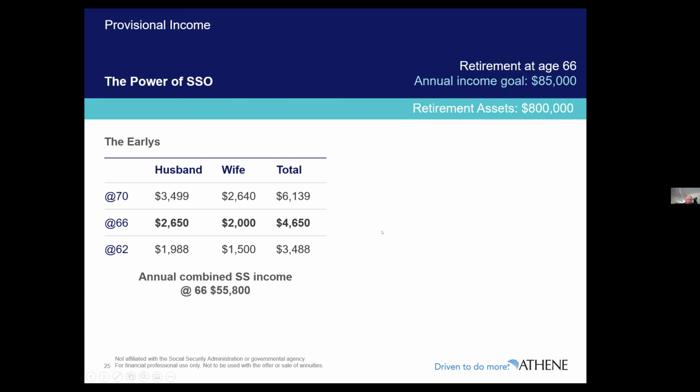So what is the gap if we take Social Security benefits at 66? The gap would be 55.8, right? Or pardon me, the gap would be 29.2 because the income goal is 85,000. Social Security is going to provide 46.50 a month, or 55.8. So the question we're really going to ask is, will $800,000 be enough to meet the objectives of this plan: to deliver $29,200 year one, increase it by 2.5% every year, beginning at age 67, and have it last over 30 years with a 90% probability of success?